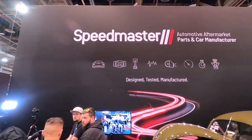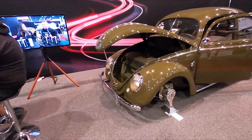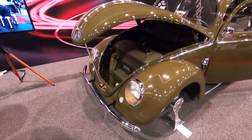Into the Speedmasters booth and check this out, guys. Pretty cool build over here. And the color on that.